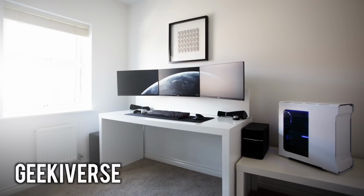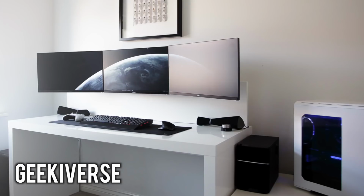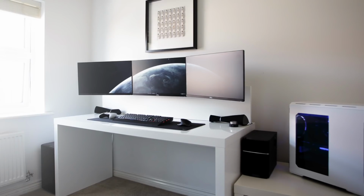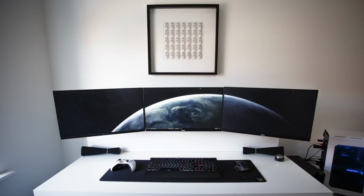Now, Geekiverse from episode 45. This definitely has to take the cake for probably most clean, sterile. I think sterile is the number one word here because just look at this thing. It is insane. Rocking those triple monitors for his gaming setup, mounted beautifully on this sort of backdrop so he can hide those cables. We see this a lot now. Definitely gives it a really unique look.